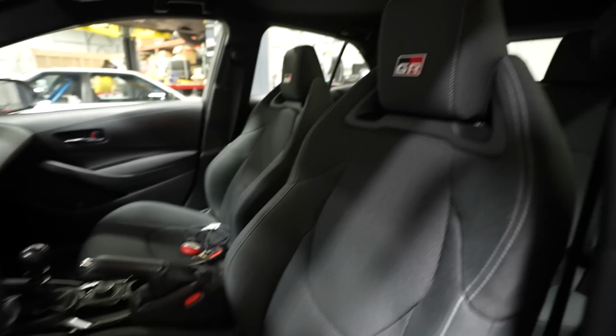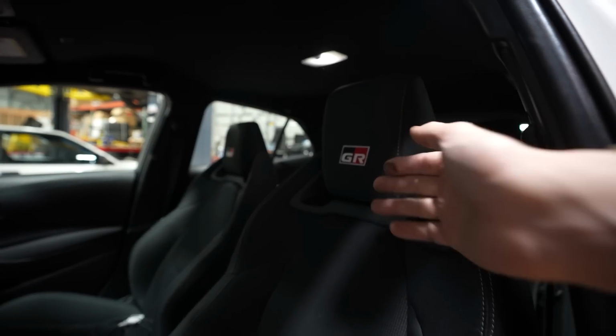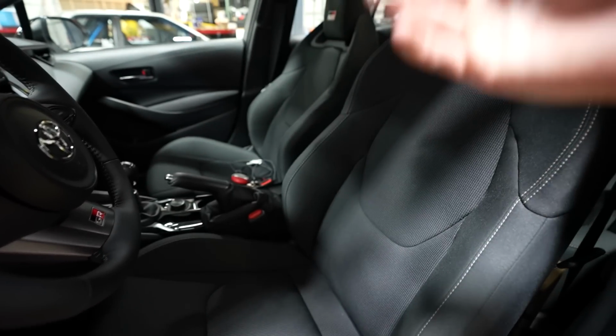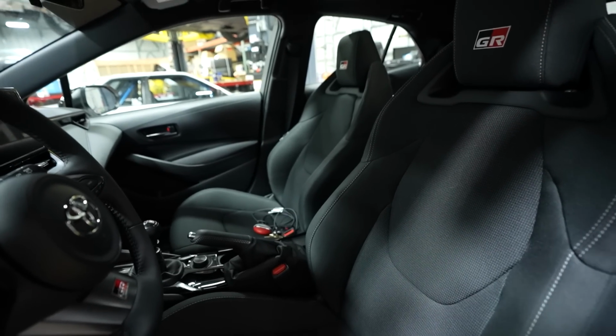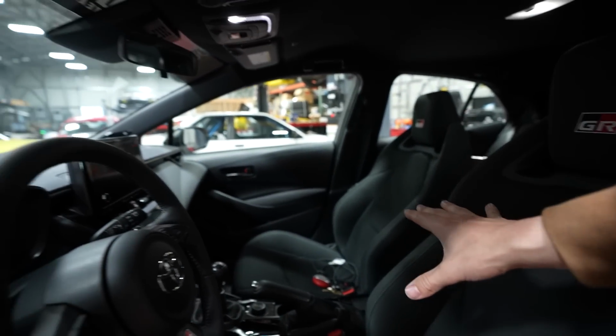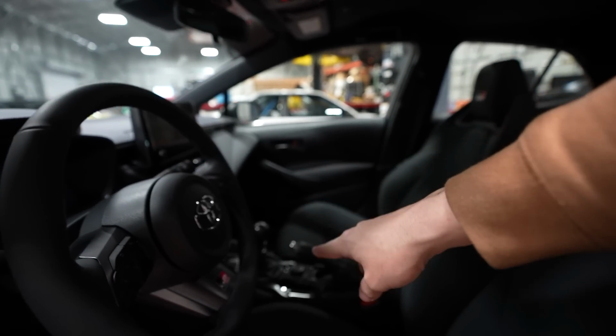But when you first look at the interior of the car, there is nothing special. Aside from this GR badge on the headrest of the seat, it's pretty freaking basic, but this is the core edition, so you don't get the circuit edition interior, which are some really cool GR buckets with Alcantara bits all throughout the car, including the steering wheel, e-brake, and your shift boot, which personally I really love, but maybe we'll be able to secure those once the circuit editions start rolling out. But the interior is very basic.